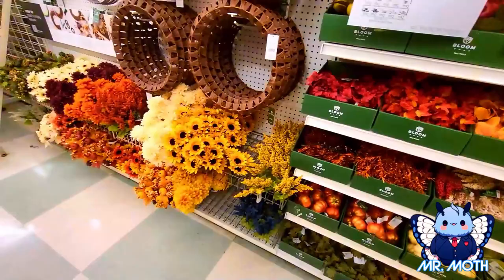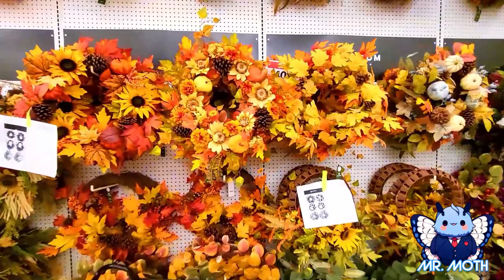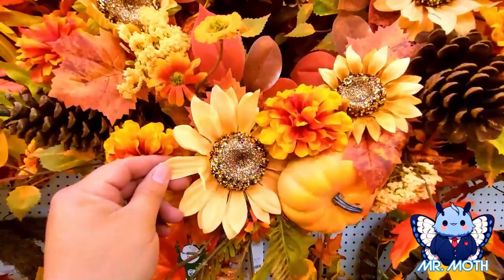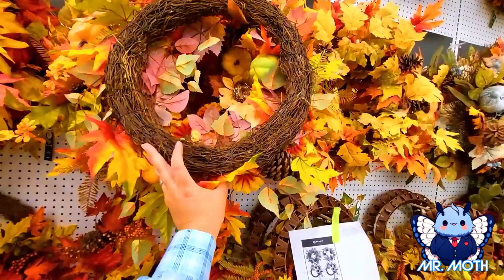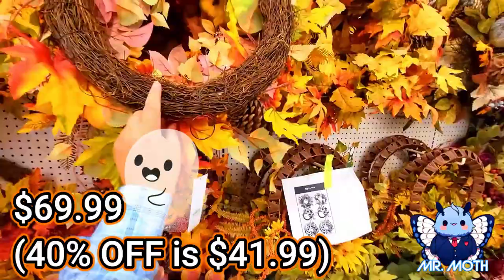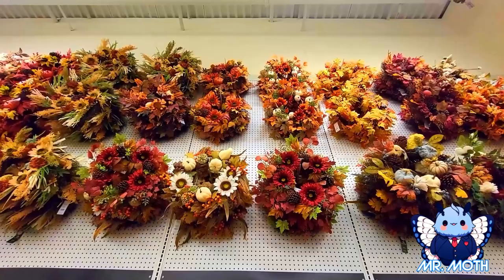Some more. Be cool to make your own wreath. But I don't know if I could. This is very pretty. I love this. Very shiny. Sunflowers on it, some pumpkins and gourd. Very pretty color. And I don't see a price on this one at all. Oh, there it is. It was hiding. And this one says $69.99. But yeah, there's a lot of cool stuff. There's some really cool stuff up there.